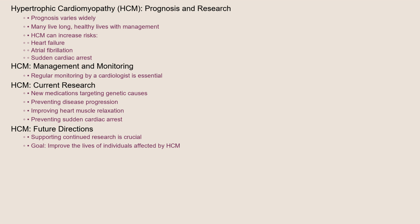Recent research focuses on developing new medications that target the underlying genetic causes of HCM and preventing disease progression. There is ongoing research in developing therapies to improve relaxation of the heart muscle and preventing sudden cardiac arrest. By supporting continued research, we can strive to improve the lives of individuals affected by this disease.